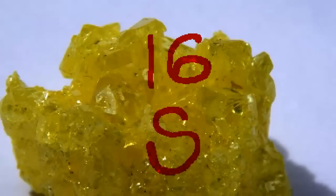This yellow crystalline solid is sulfur. It's a soft non-metal, which means it doesn't conduct electricity, but it does burn pretty easily and forms a choking odour. In the Bible, it used to be called brimstone.